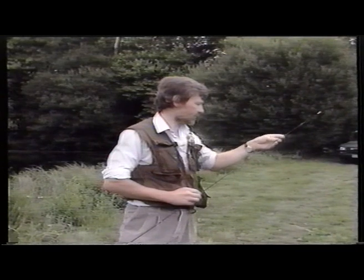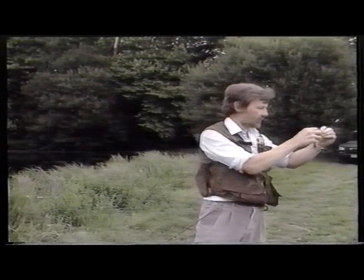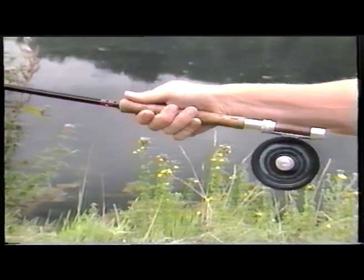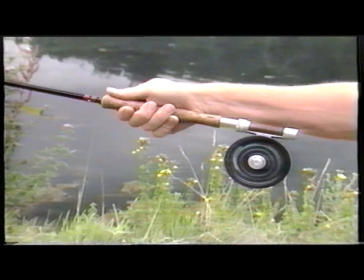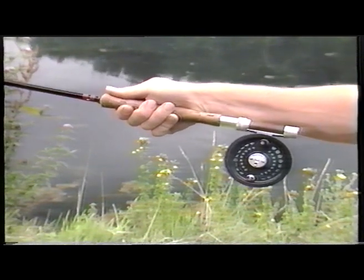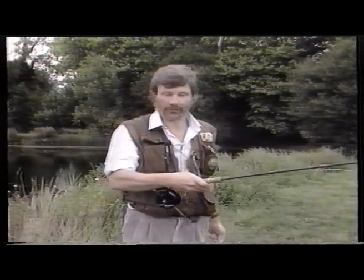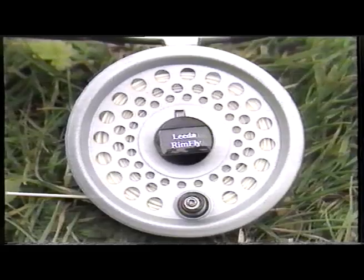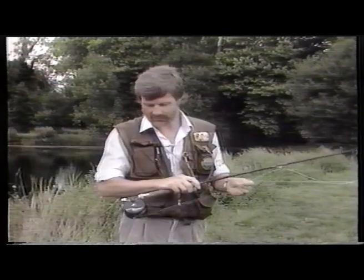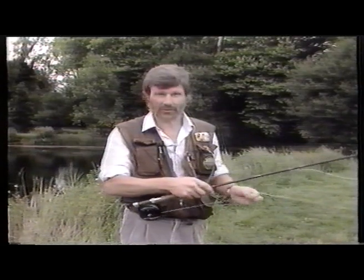On the end of the rod, obviously, we have to have a reel. And here again, tremendous choice, but what they must have is a good drag mechanism. Very important to avoid an overrun situation if a fish suddenly plunges away hard. The reel should stop revolving as soon as you stop pulling line off it. Now, frankly, any of the Leader range are perfectly adequate. You get them from around 12 pounds upwards. Perfectly adequate reels. I nowadays use this System 2 reel, which has got the most amazing drag system I've ever used. It's just a matter of personal preference.